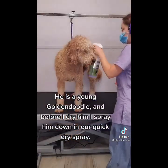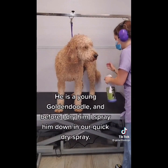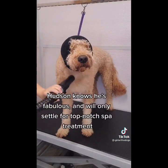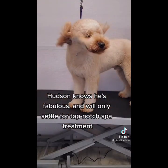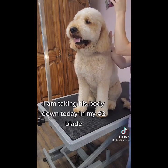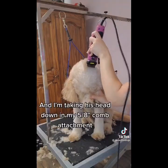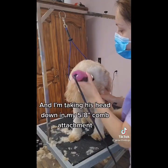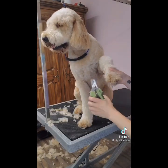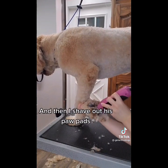He is a young goldendoodle, and before I dry him, I spray him down in our quick dry spray. Hudson knows he's fabulous and will only settle for top-notch spa treatment. I am taking his body down today in my number 3 blade, and I'm taking his head down in my 5/8" comb attachment. After that, I give him his manicure, and then I shave out his paw pads.